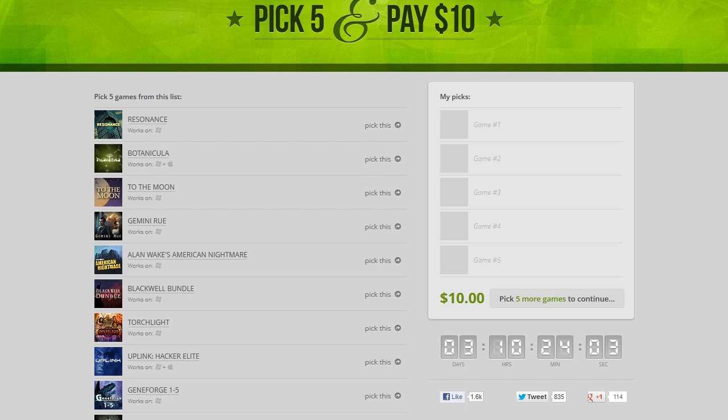Botanicula, absolutely without a shadow of a doubt. That is a fairly recent title and it's charming. To the Moon, one of the most emotional game experiences you'll probably ever have. Heartily recommend it without question. Gemini Rue is supposed to be pretty damn good as well. Kind of got this whole Beneath a Steel Sky vibe going on with it. It is a neo-noir sci-fi adventure. Kind of point and click in style, but it does actually have some combat involved in it.